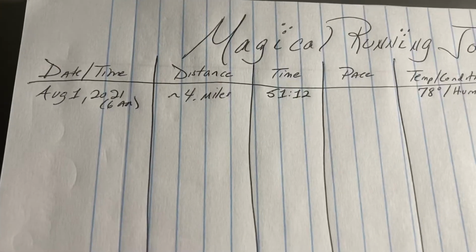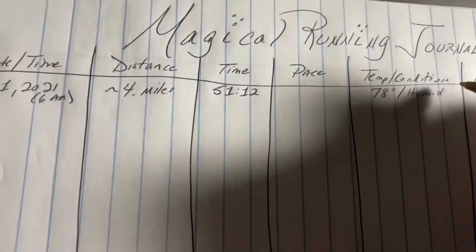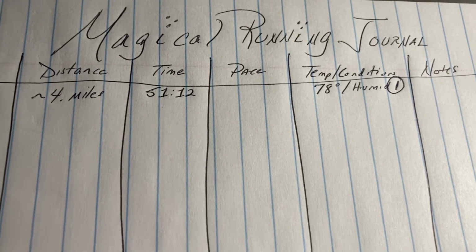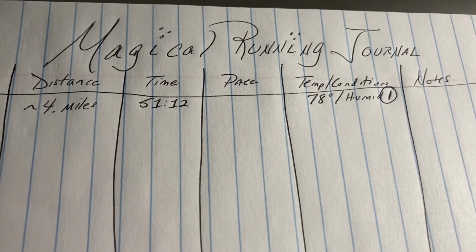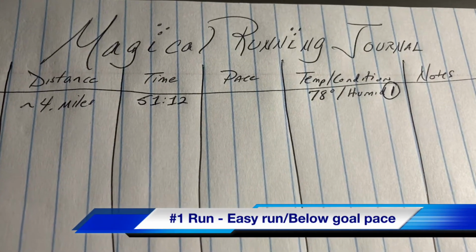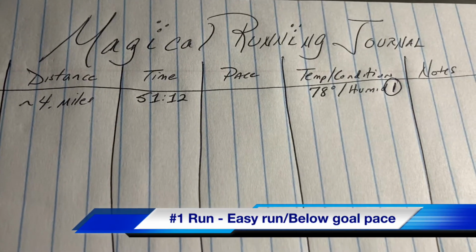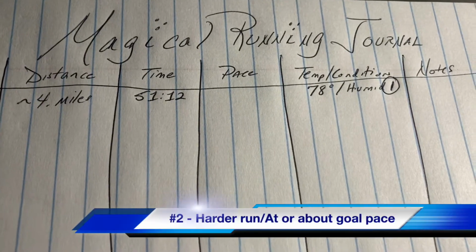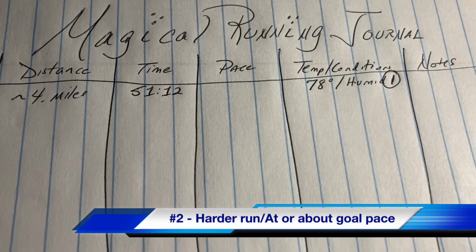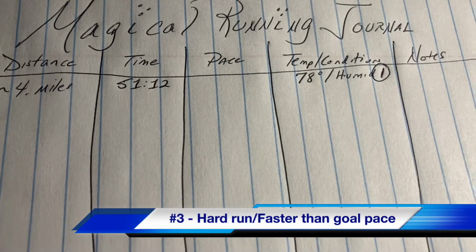Now, one thing that I left out, but I am going to fix, is this. I'm going to do this right now so you guys can see. I'm going to number that. If you see that, that's a number 1. A number 1 is going to be an easy run. It's going to be below your goal pace. So if your goal pace is 10-minute miles and I went 12-minute miles, that's a 1. Any kind of stuff that's at pace, let's say you're a 10, so 10.5 to 9.5, roughly around there, that's a 2. And a number 3 is when you're doing speed work, okay?